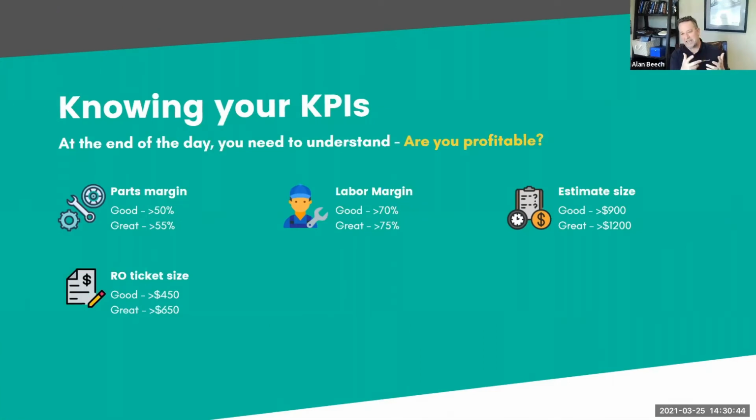This is a key thing because it shows the health of the front desk in an automotive repair shop. We've talked about estimate size, but how does that get converted into the actual repair order? What I like to see is anywhere around the 50% mark, and to have that consultation, and then it turns into a repair order. When we do this, it's a real game changer.